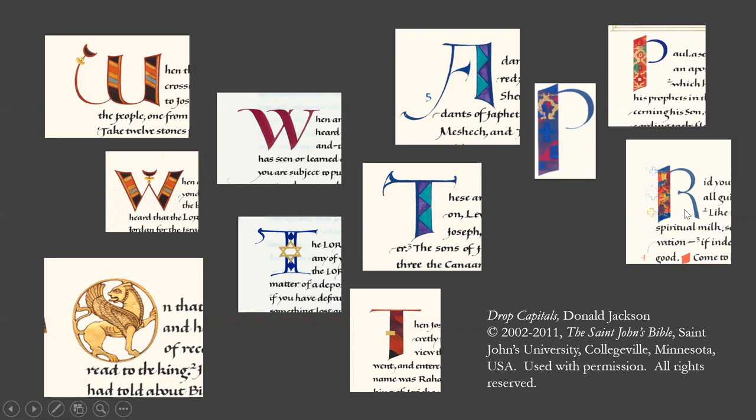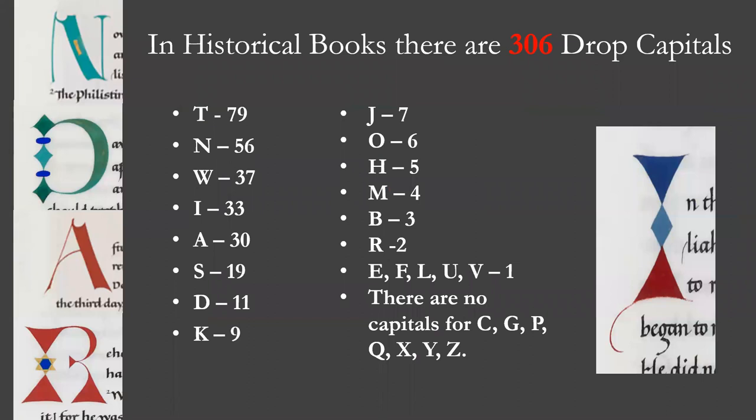And then if you take a look at the magnitude, just to give you an idea, historical books in just that volume alone, Donald Jackson had to design 306 drop capitals. 79 of those were the letter T. Sit at home tonight and figure out 79 different ways to make a letter T look interesting and attractive. And that was just one volume.